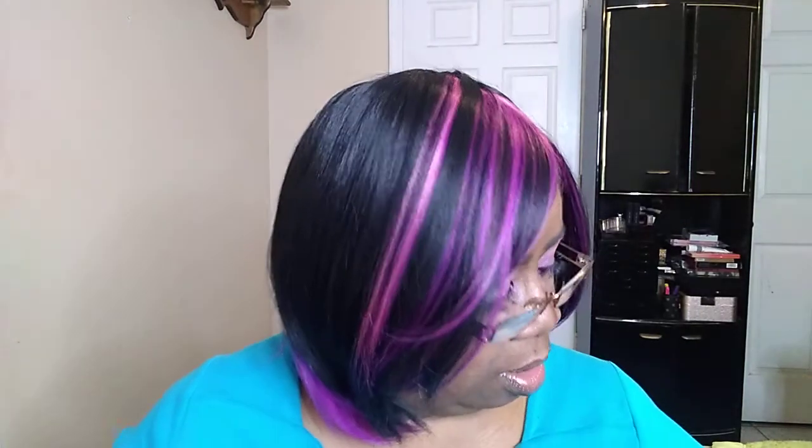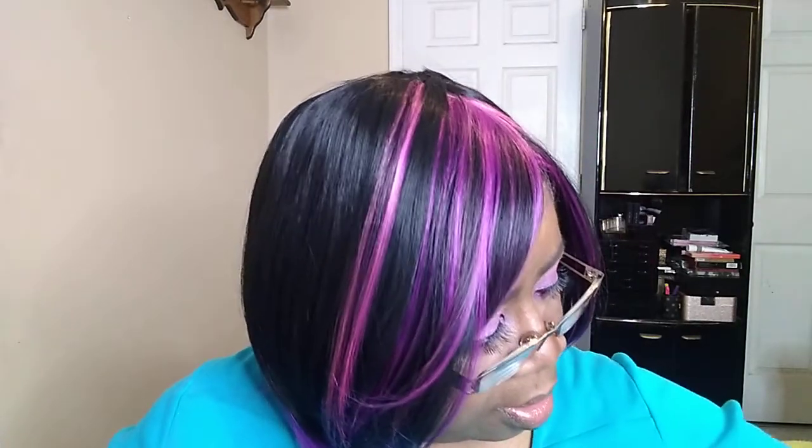Is this the shade? I'm looking for my magnifying glass. Oh, yes. This is in shade MC01 Gold Mine. Gold Mine. Okay, I get it. So it looks gold, lip and eyeliner. Okay. I like gold liner. I'm glad I got this. All right, anyway, moving on.